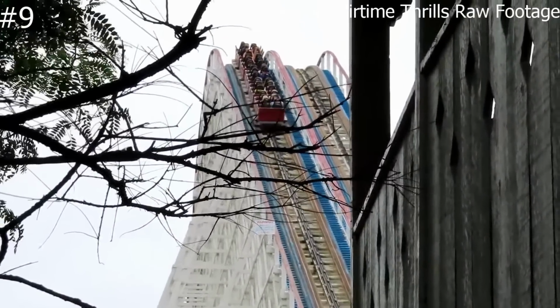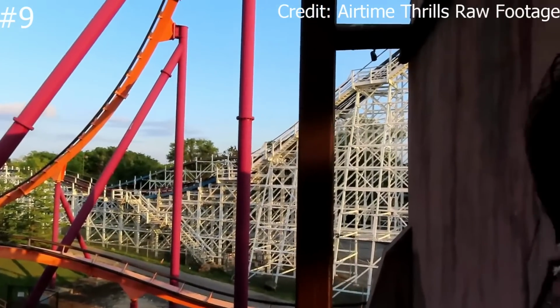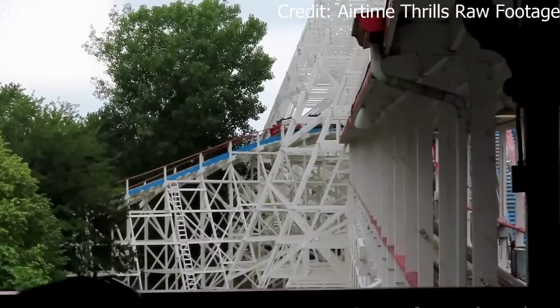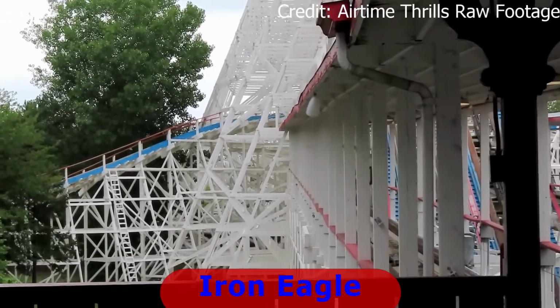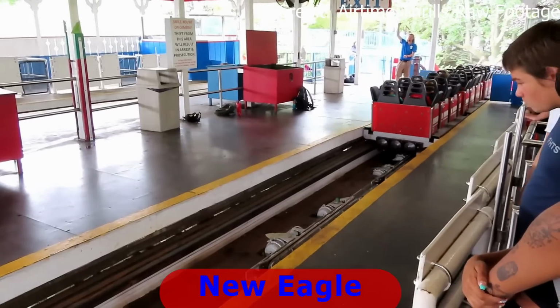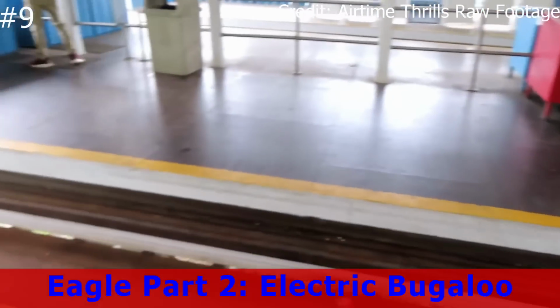It was mentioned earlier that Great America does not have an elite coaster, but I truly think an RMC conversion would give the park that option. I know the process of naming RMC roller coasters is very rough and sophisticated, but I came up with some options. Steel Eagle, Iron Eagle, Twisted Eagle, Wicked Eagle, Eagle's Revenge, New Eagle, or my personal favorite, Eagle 2 Electric Boogaloo.